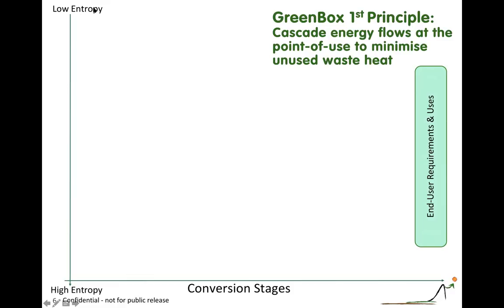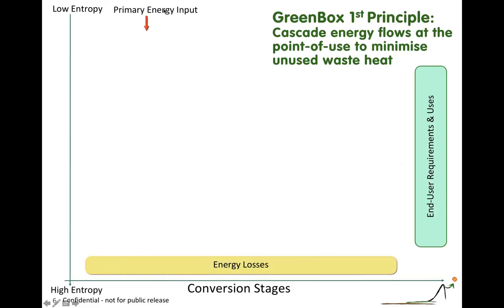And typically when we convert energy to derive work to have something useful out of it, we go from low entropy, low wastage, highly concentrated energy form, for example, gasoline or diesel or jet fuel, to high entropy, in other terms, combustion gases, waste heat. So we go from the top down to the bottom and from the left to the right through a series of conversions to supply on the right of the diagram what end users require.